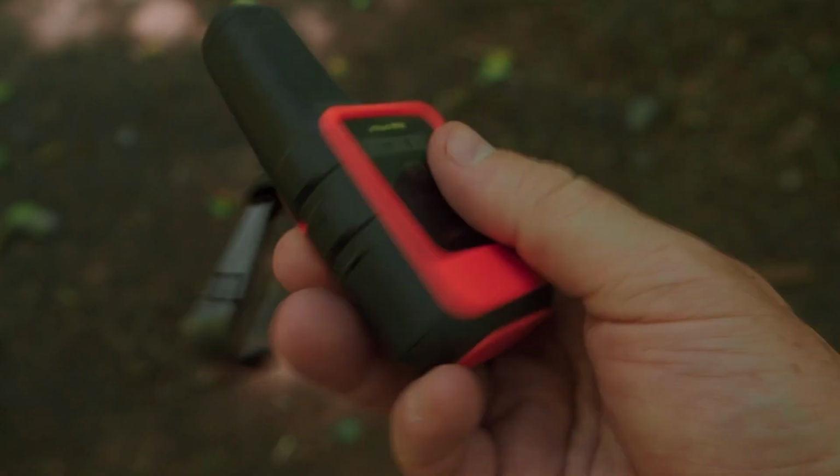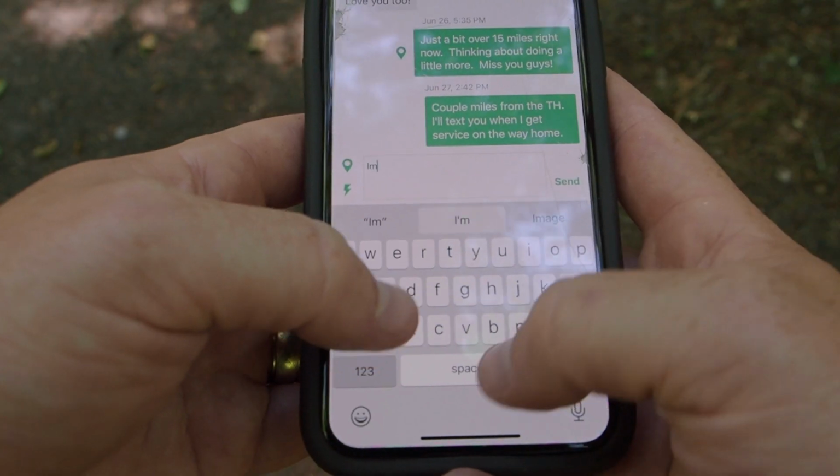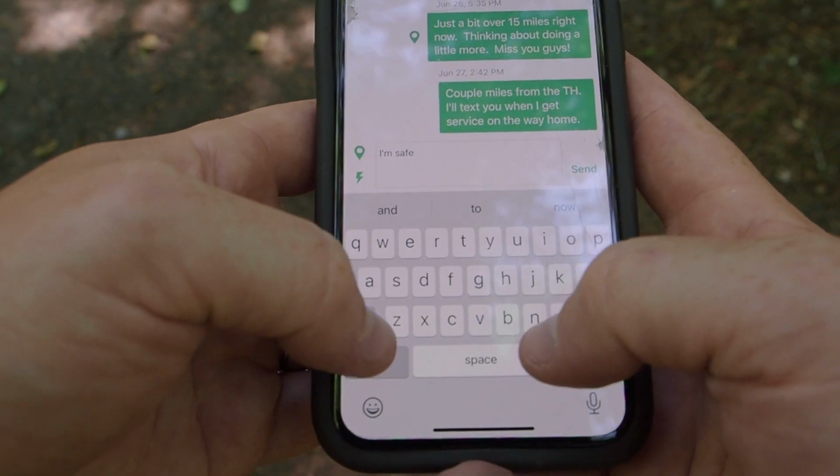This is my first GPS tracker, but I've since moved over to the Garmin InReach Mini, and that is two-way messaging. So I can message on my phone and it goes through the device and it works really, really well. And I thought this was awesome until I used the Mini, or at least a two-way version. And the two-way version is so much better because you can actually have a discussion.